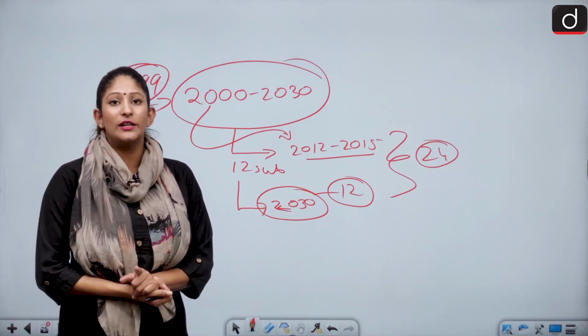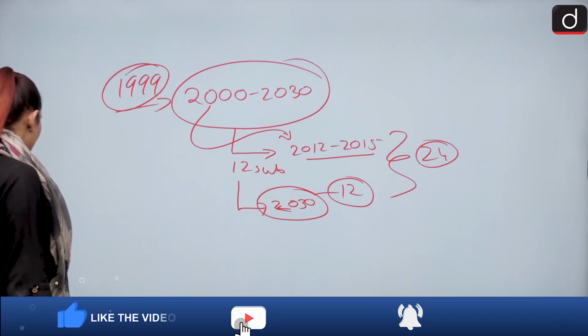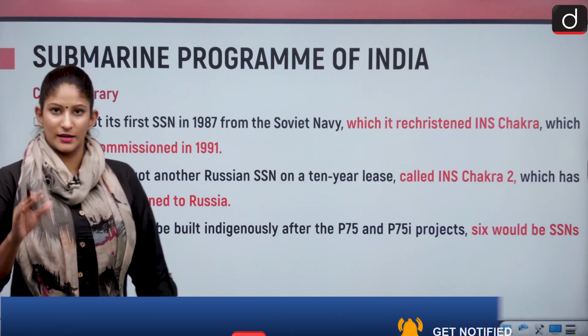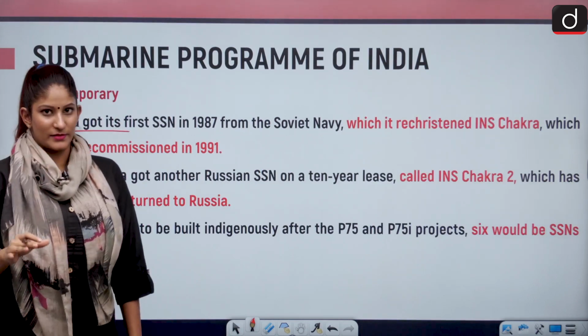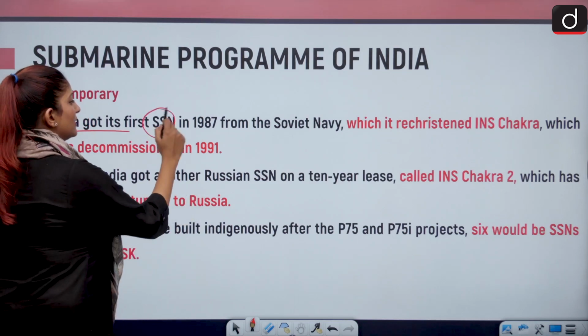These are nuclear powered submarines, remember this. Okay? So I just gave you a gist of that. Let's move forward and talk about the other important aspects. Now, if we talk about certain acronyms or terms, SSN is nuclear powered submarine.